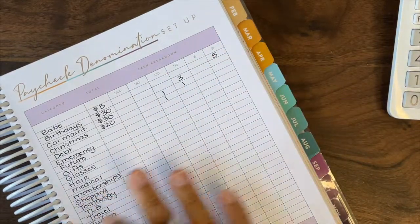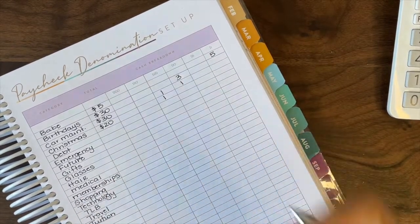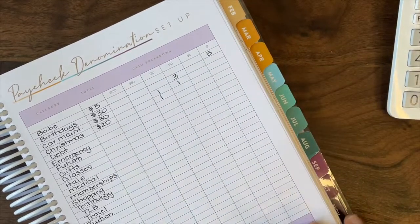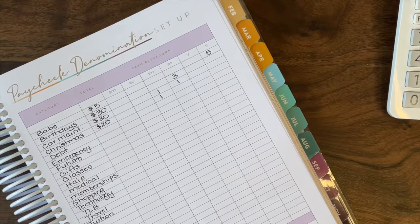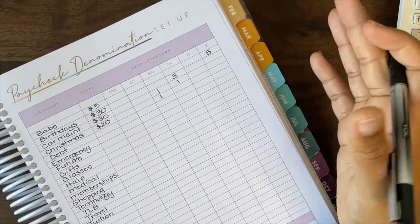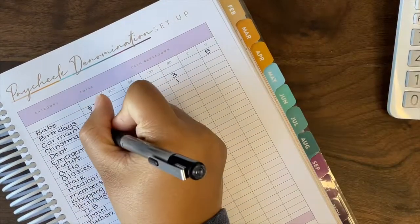So I'm going to go ahead and speed through the rest of this so that we can get to the end and talk about how many bills I need, what that totals to, and then what I actually use to take to the bank.